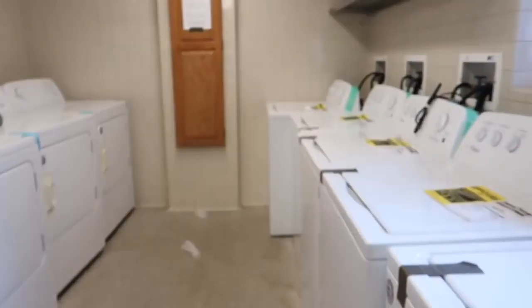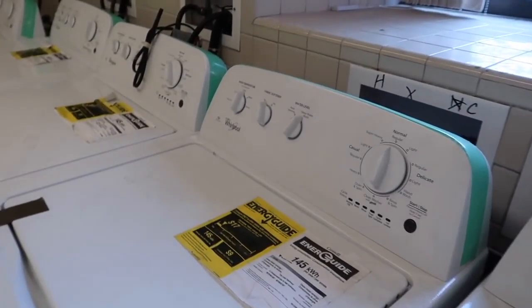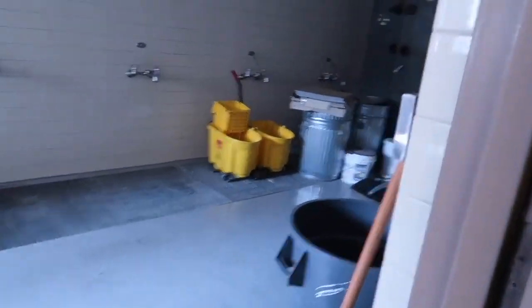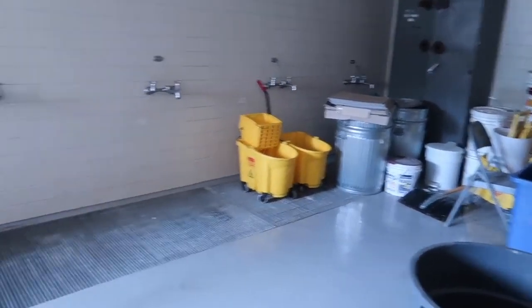So this is the laundry room. The stuff with the green, I think that means it's broken. If you want to go mop your room, you can do that there.